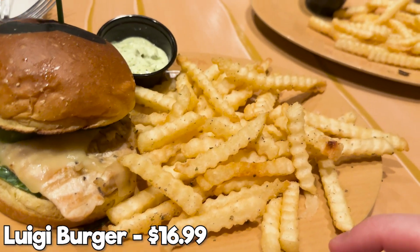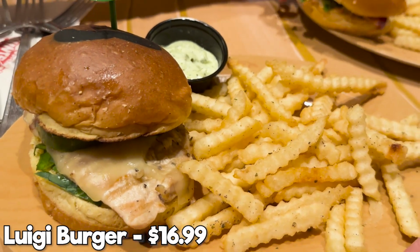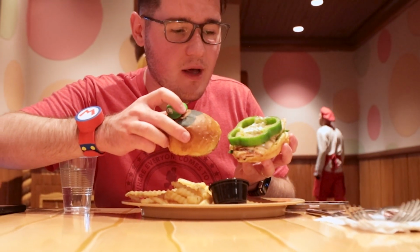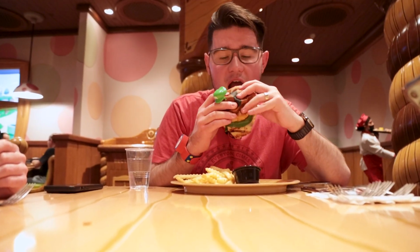You can't have a Mario burger without the Luigi burger, also at $16.99. This has grilled chicken, basil pesto, Swiss cheese, green pepper, and spinach served on a brioche bun with a side of truffle french fries as well. The presentation is very similar to the Mario burger, except Luigiified.